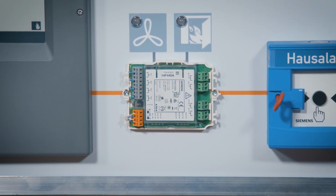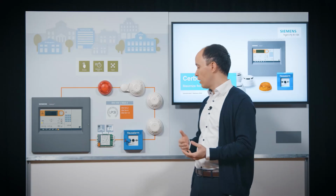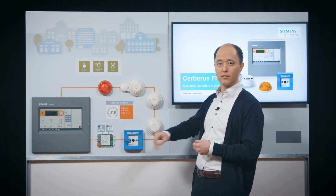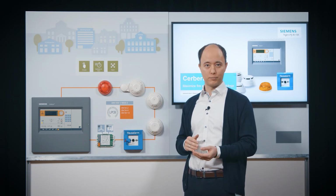So what we can also do, for example, is send a signal to a fire door as well as the ventilation to turn it on or off, open or close the door, depending on the needs of the building. And like this, we can really interact with all kinds of different third-party systems by sending them the signal that there is a fire. Now, of course, what we also have is the manual release of a fire. So if you would press this button, the whole system goes into alarm.